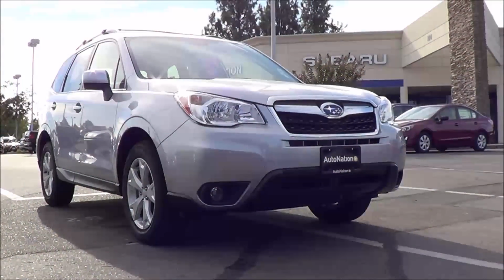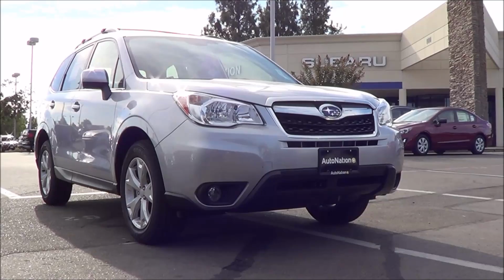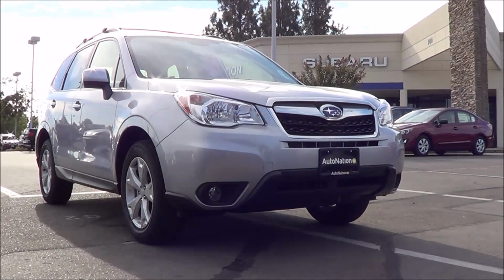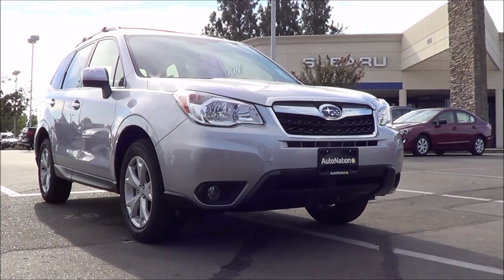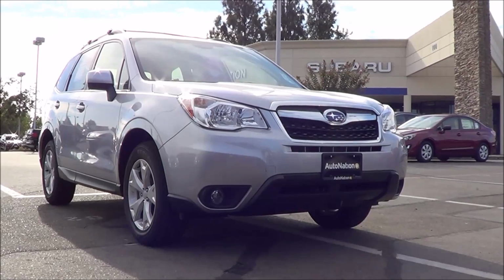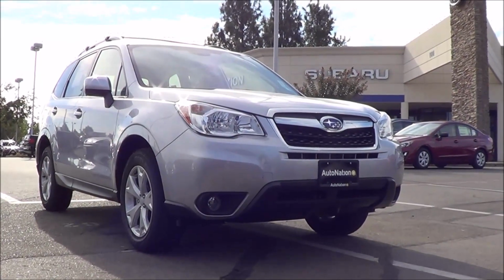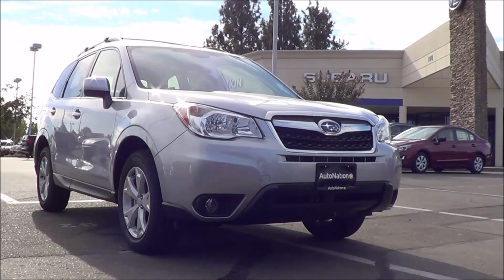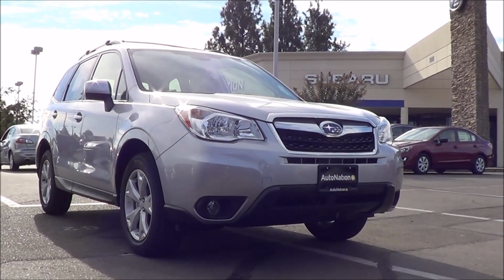So with its handsome, rugged exterior looks, it's very spacious and well thought out interior with lots of cargo space and many technology features available, and one of the best all-wheel drive systems in the compact crossover class. The 2016 Subaru Forester is an excellent choice in the compact crossover SUV class, and is certainly one of the best all-arounders.